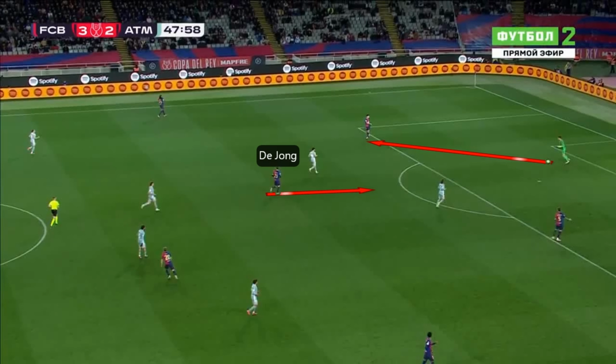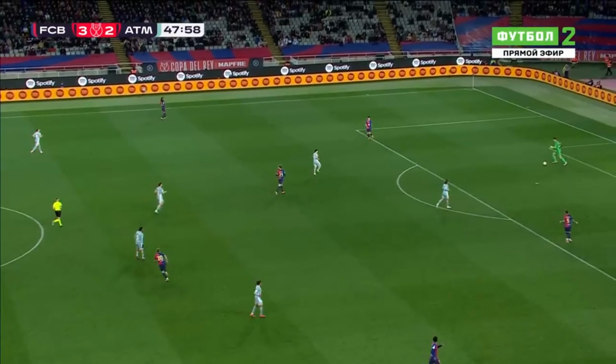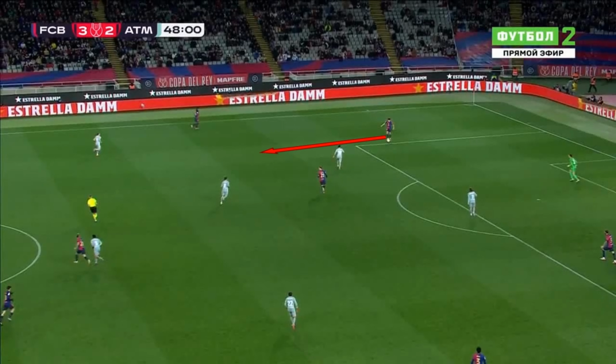De Jong, in particular, played a crucial role in dropping deep to receive the ball and help progress play through the thirds. His ability to evade pressure and distribute the ball effectively enabled Barcelona to launch quick switches of play, exploiting the spaces left by Atlético's pressing structure.